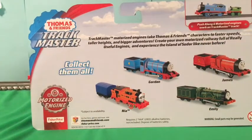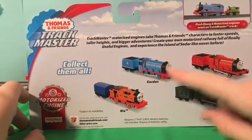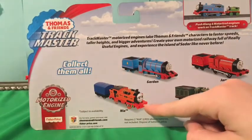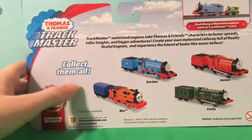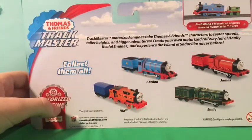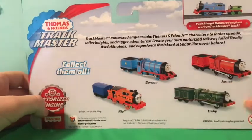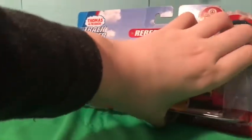Trackmaster motorized engines take Thomas and Friends characters to faster speeds, taller heights, and bigger adventures. Create your own motorized railway full of really useful engines and experience the island of Sodor like never before. And we got, this time instead of Gordon, James, Emily, and Thomas, Thomas is replaced with Nia. And on this picture, her buffers aren't painted, whereas they are on the actual model, which is the opposite of what usually happens. Collect them all. I don't really need to. I've got these two, and I want the other version of Emily. And I've got her already. I just got her. So let's go ahead and open Rebecca out of the packaging as well.